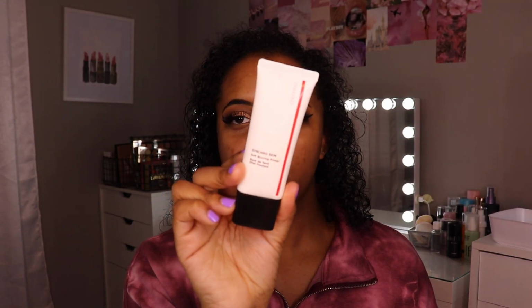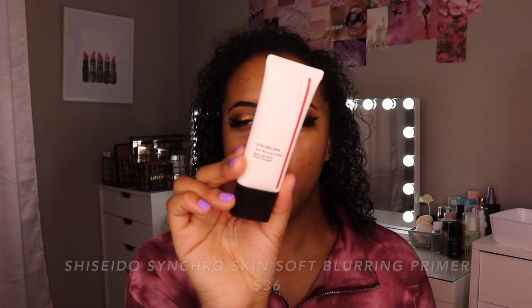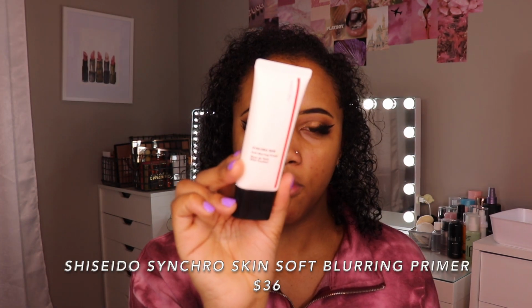I always use 2 primers. I always go in with a more hydrating primer first, then use my pore filling/mattifying primer, SHISEIDO Synchro Skin Soft Blurring Primer. And I really just focus this in my T-zone. I put the hydrating all over, and then this is more area targeted, and I need to start putting it on my chin.